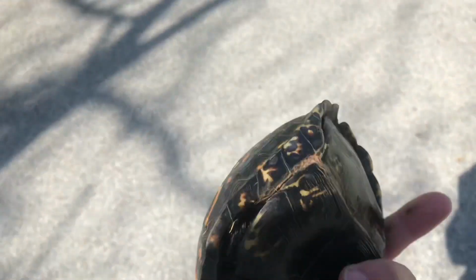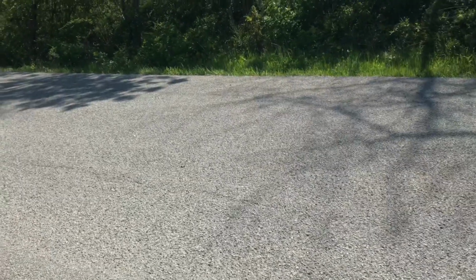So I've stopped at a piece of tin and we're gonna go flip it together. So here we go. Oh, this guy's massive. This is my first eastern box turtle of the year. It's a male. He's got a curved carapace.